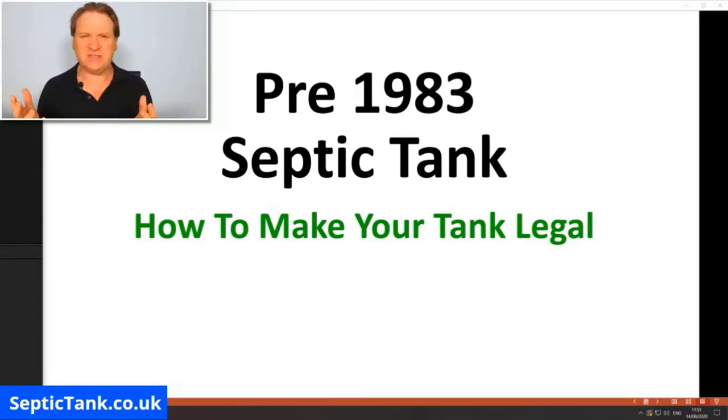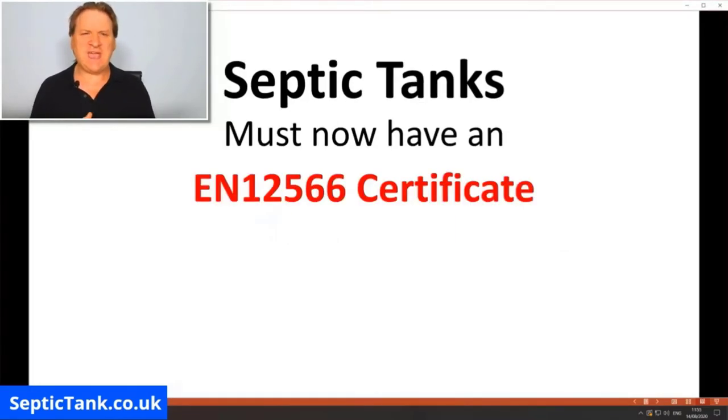So what changed on the 1st of January 2020? Basically, the British government rewrote all the rules and regulations regarding septic tanks. And septic tanks installed on or before 1983 are now illegal unless they have something called an EN12566 certification. This is basically like an MOT certificate, like a car or a vehicle has to have. This is a perpetual MOT license. I would say 100% of septic tanks installed on or before 1983 will not have one of these.